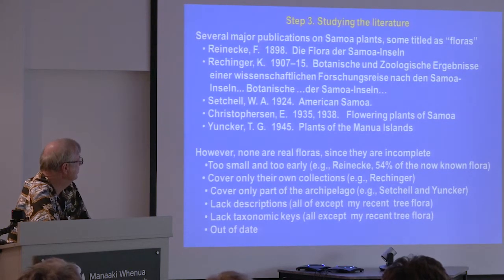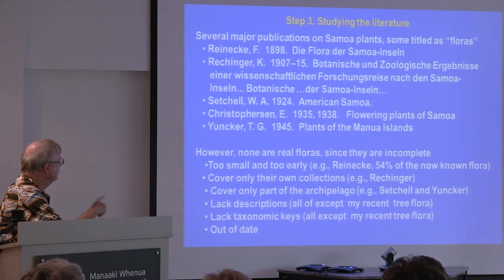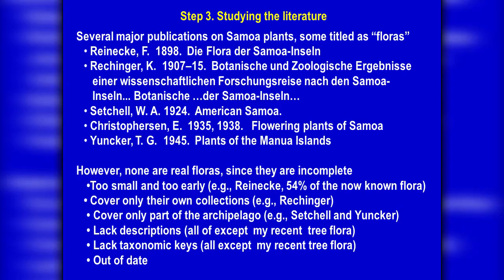Third step, studying literature. I mentioned these collectors, all of them. You can look these up if you're interested. Now, none of these are real floras since they're incomplete. Some of them are too small, like Manaaki. He was the first major collector, well, first systematic major collector. He only got 54% of the currently recognized species.